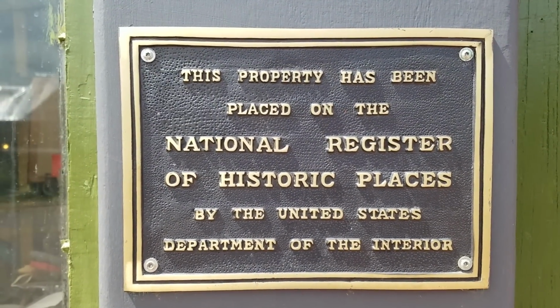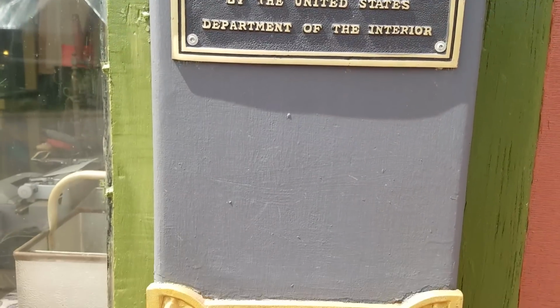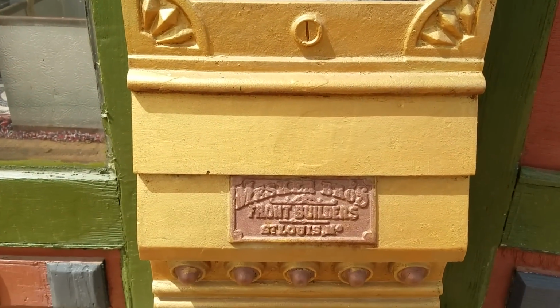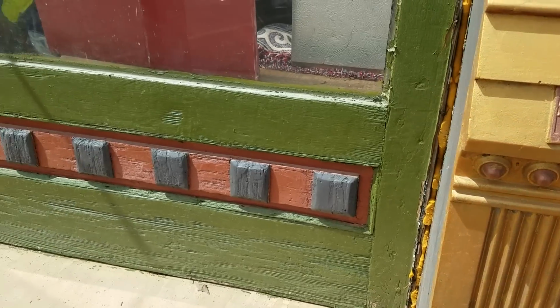You can see this sign here where it's on the National Register of Historic Places. It's pretty neat to just see some of this old design here that's no longer around.